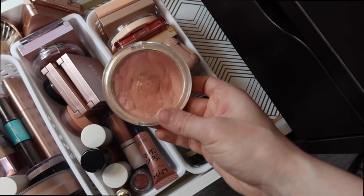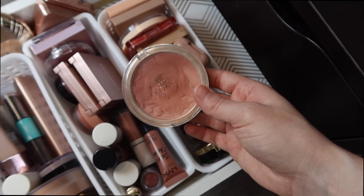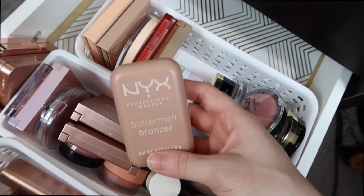It's the Koki Soft Gradient Blush in Bellissima. This is like the sunburnt red blush. I mean, nothing mimics a sunburn quite like this. So that is going to go in as well. You know what? I'm going to put this one in too just because I love it so much. I'm going to put this one back in.